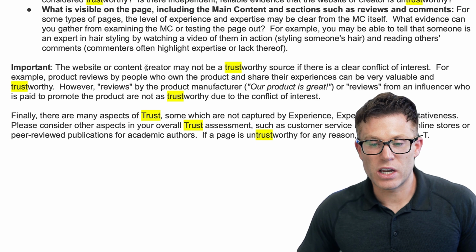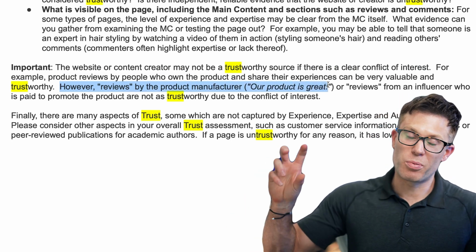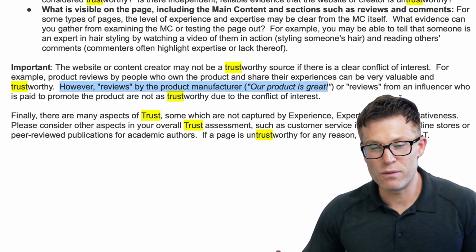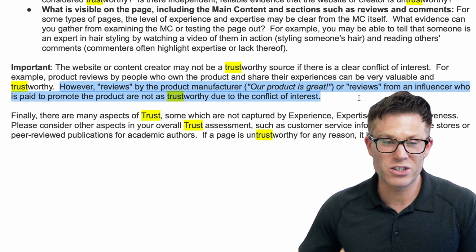But Google in the guidelines says, the website or content creator may not be a trustworthy source if there is a clear conflict of interest. Reviews by the product manufacturer, our product is great, or reviews from an influencer who is paid to promote the product are not trustworthy due to a conflict of interest. But rather than conclude that search quality rater guidelines and EEAT is fake news from Google, it's more accurate to treat these guidelines as the direction of travel. This is where Google wants its ranking algorithms to go.